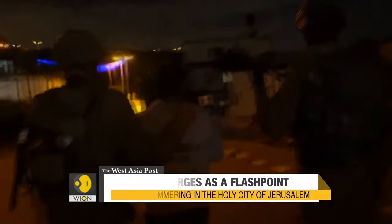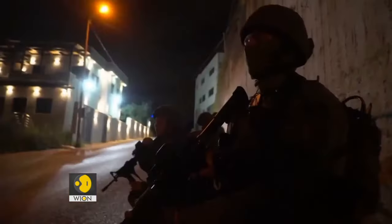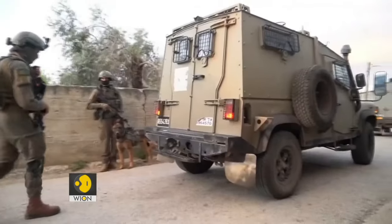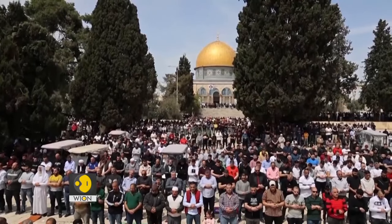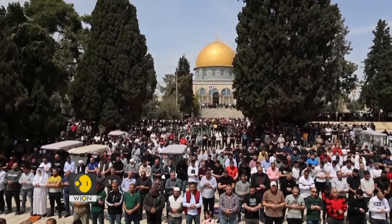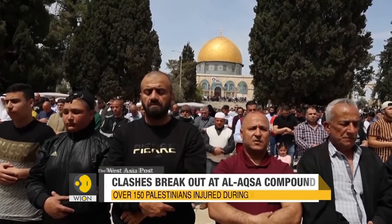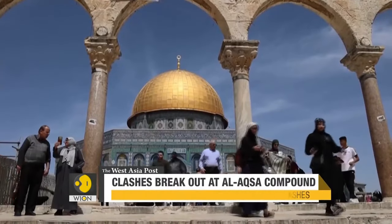There are now fears of a new conflict between Hamas and Israel. Hamas has called for a Palestinian general mobilization. They are calling on people to confront Israeli incursions. Tensions have been simmering in the holy city of Jerusalem. This year, the Muslim holy month of Ramzan coincides with both the Jewish celebration of Passover and Easter.